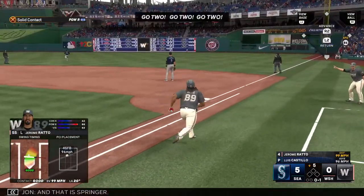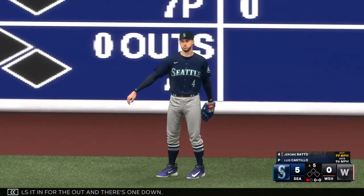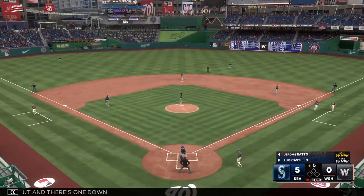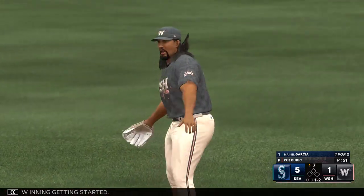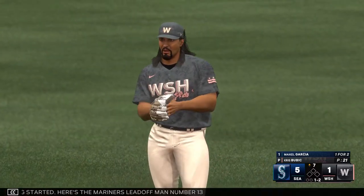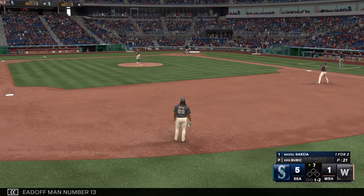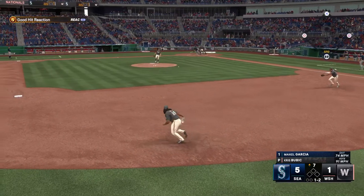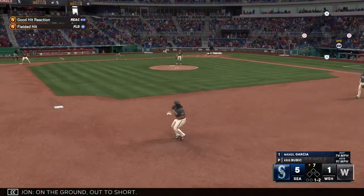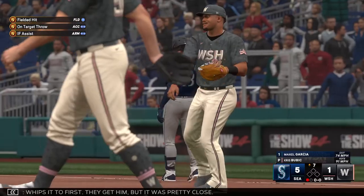And that is Springer. Hauls it in for the out. And there's one down. The batter, the designated hitter. New inning getting started. Here's the Mariners leadoff man, number 13. Nobody out now. The third base is number 13, Michael Garcia. On the ground, out to short. Whips it to first. They get him, but it was pretty close.